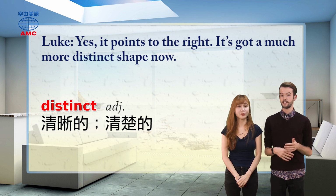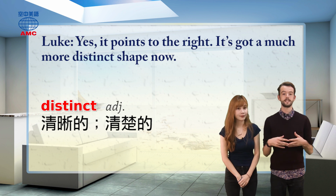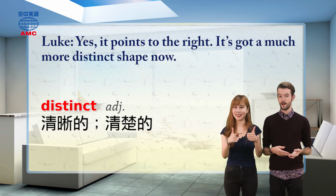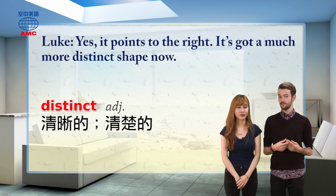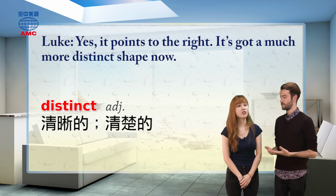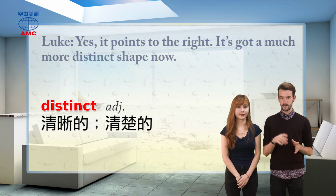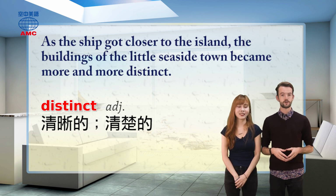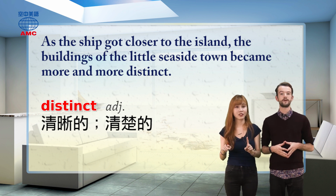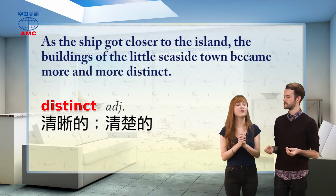So distinct actually has another meaning too. It can mean different. So if I say there are 16 distinct Aboriginal groups, Yuan Zhumin, in Taiwan, I mean that these 16 groups have different beliefs, cultures, and traditions. They are distinct because they are different. So our example sentence for distinct, using the first meaning, is: as the ship got closer to the island, the buildings of the little seaside town became more and more distinct. So clearer, easier to see.